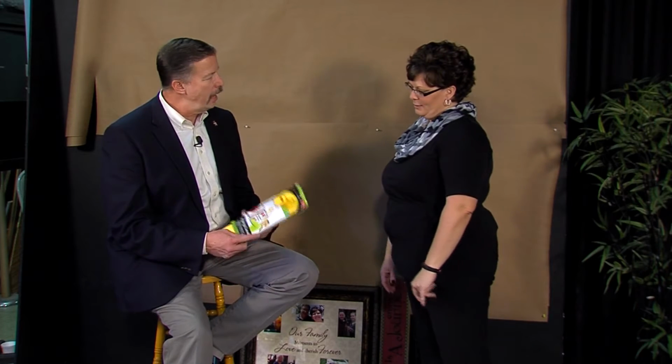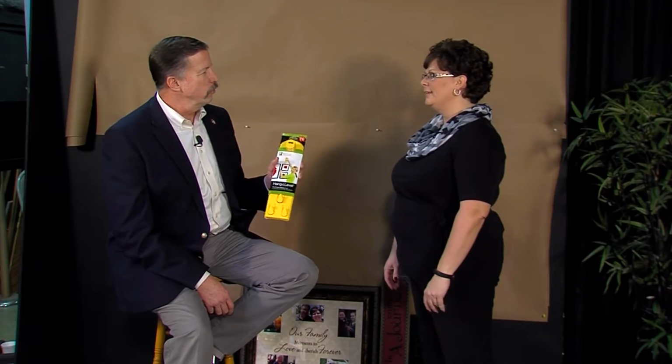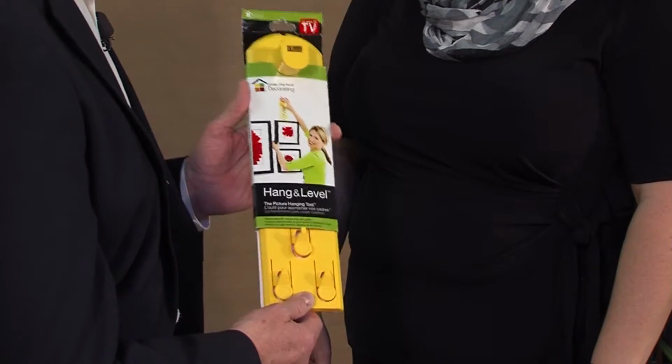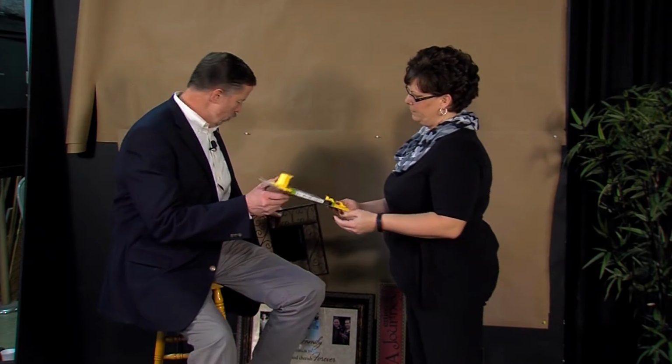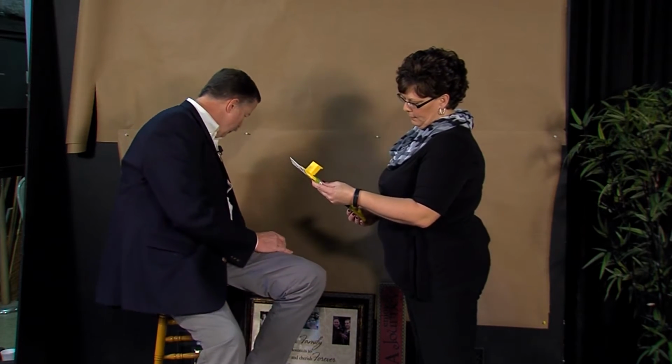Have you seen the Hang and Level before? I have seen videos online about that. What's your first thought? You think it'll work? I'm hoping it'll work. It'll make my life a lot easier. Let me hand you this. I'll let you take a look at that, and I think you have a pretty good idea of how it works.